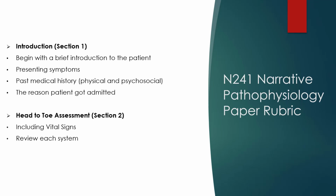Again, just like 240, we're following the same pathway paper process. So section 1 is going to be the end of the intro. Section 2 is going to be the header to assessment with specific information listed for each section, listed here on the screen.